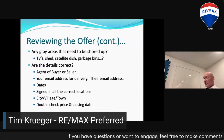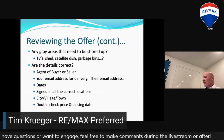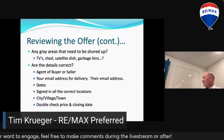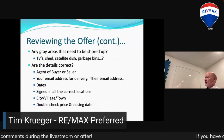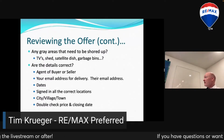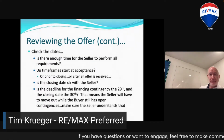Check the dates. Make sure the date it was written isn't next week or something. Make sure the closing date isn't in the past. City, village, town, just make sure that's correct. Price, closing date, double check that, triple check that, make sure those are correct.